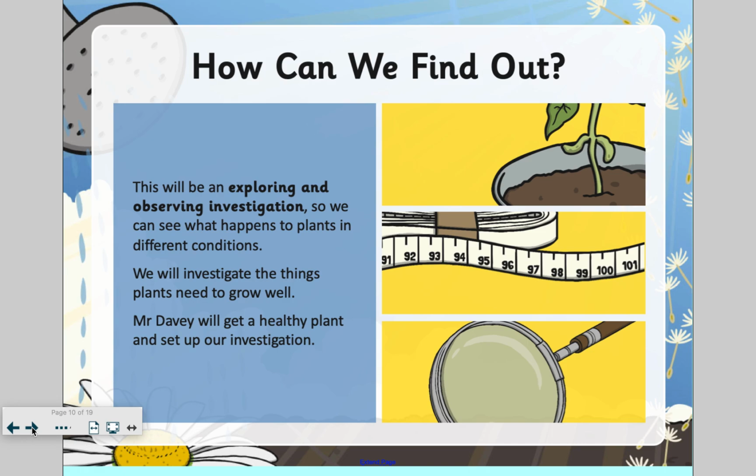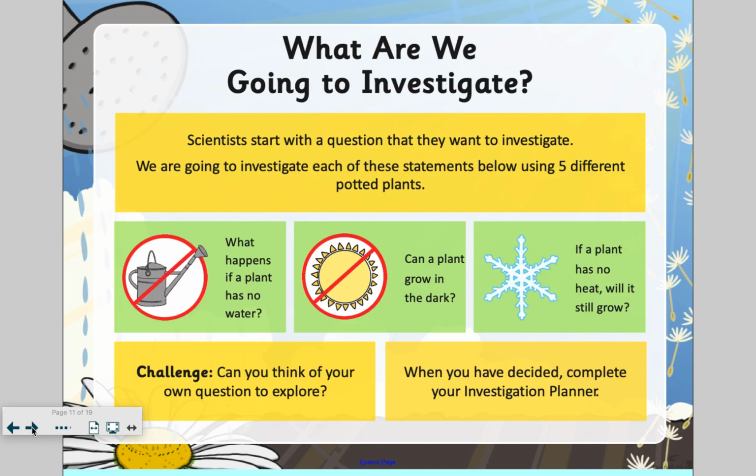Mr. Davey will get a healthy plant and set up our investigation. Okay, so I have set the investigation up. I planted last week some seeds. And they're in 5 different pots, and I'm going to talk you through it shortly. But first of all, what are we going to investigate? Scientists always start with a question that they want to investigate. We're going to investigate each of these statements below using 5 different potted plants.